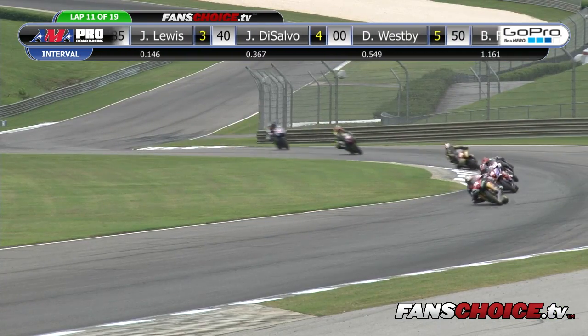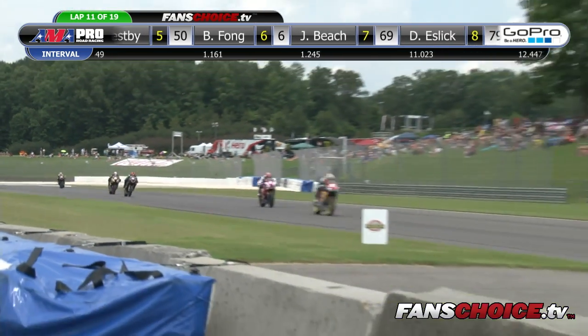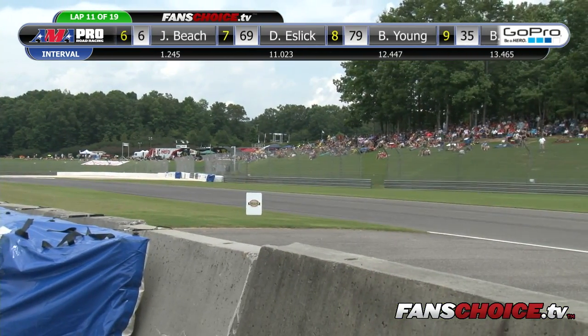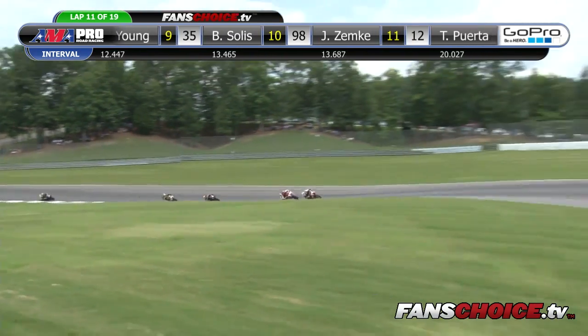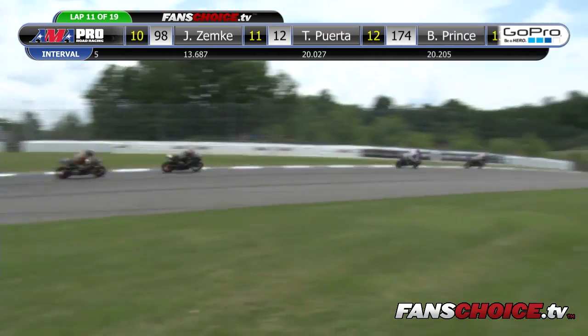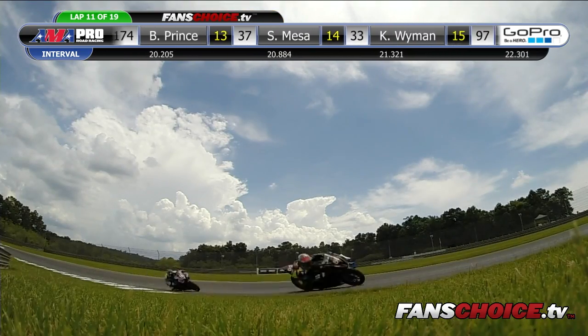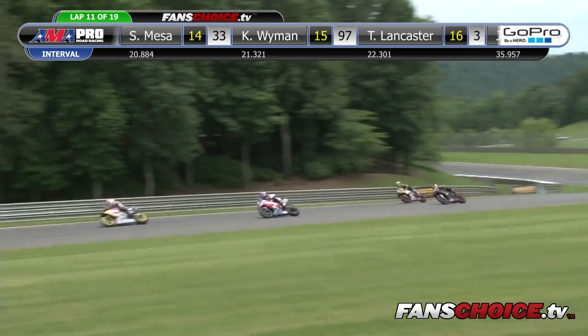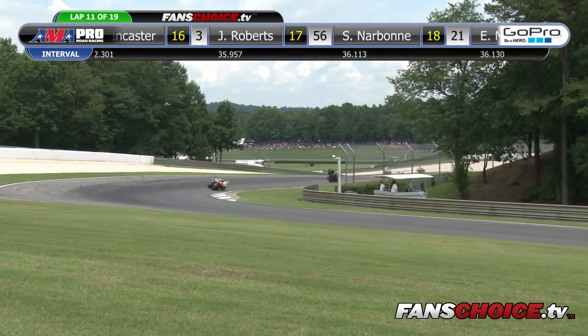Here we go with 8 to go. It's Gagne, Lewis, DeSalvo, and Westby, and Bobby Fong. That's your top 5. It's Beach, Danny Eslick, Blake Young, Benito Solis, and Jake Zimke, 6 through 10. 11 through 15 is Puerta, Bryce Prince, Stefano Mesa, Kyle Wyman, and Tucker Lancaster, with Joe Roberts just outside of the top 15 in the 16th spot, trying to get up into that top 15.